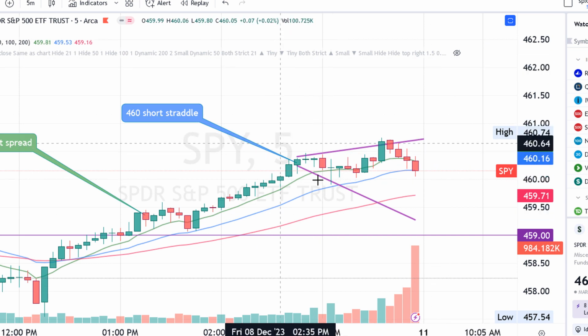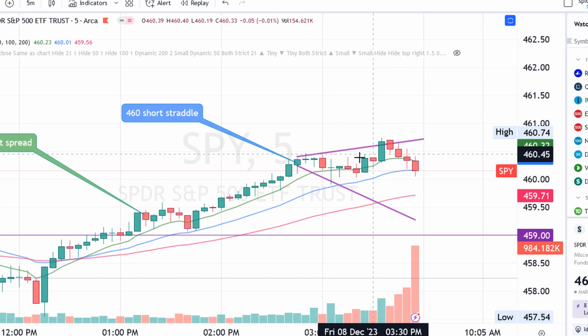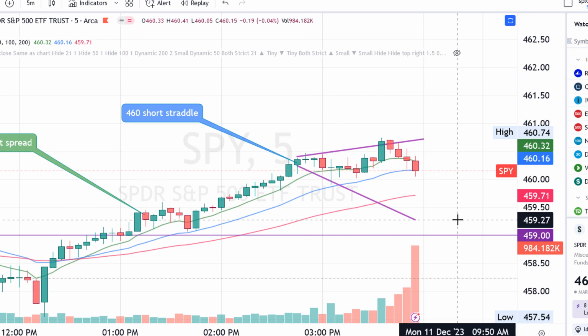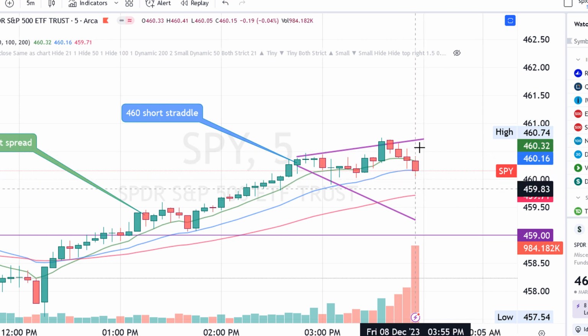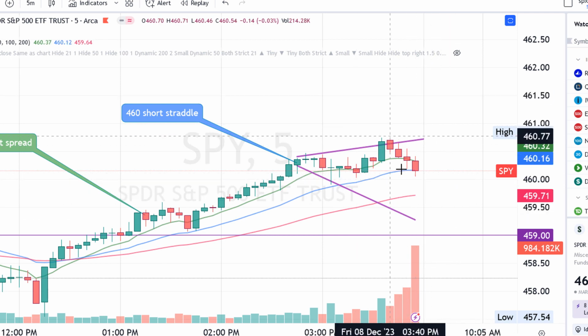And if the price goes out of this cone that I drew, plus follow through, then I would get out of that leg and I would keep the other one. So overall, even if I lose money, it won't be a big loss. But if it ends the day within this cone here, then I would make money. And ideally, of course, it would close right at 460, which it didn't quite get there, but it still closed within the range of this upper and lower purple line.